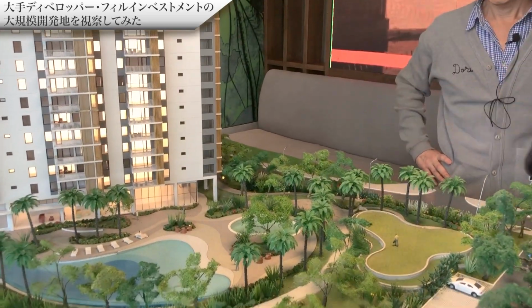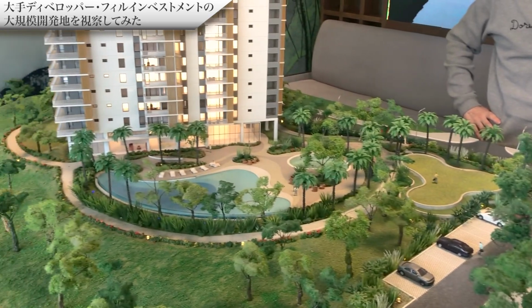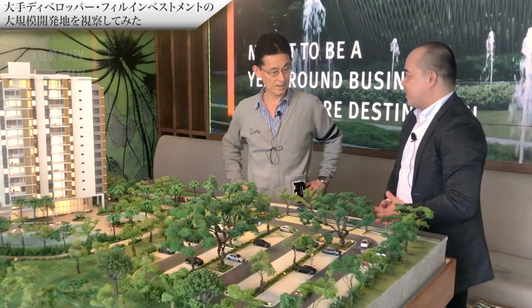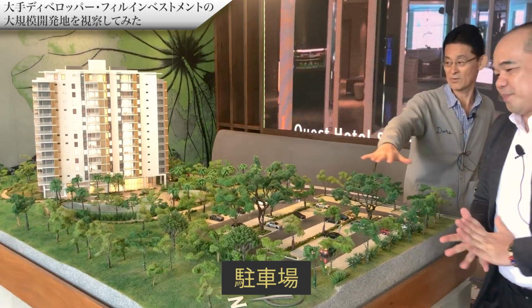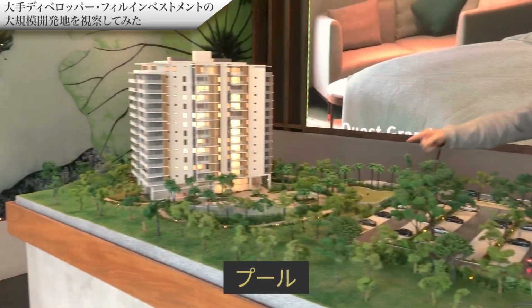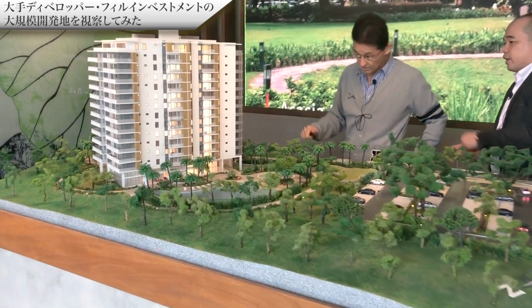As I have mentioned earlier, the parking is next to the building, so it's separate from the building. This caters to 125 parking, including 5 parking allotted for PWD, Person with Disability. There is also parking for visitors. The parking is over here, and the pool is there. And the gym, sports gym, and the cricket player area.